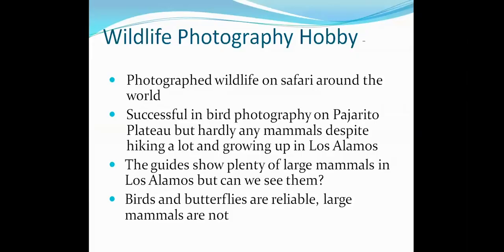For us, wildlife photography has been a hobby. We've been on safari all over the world and we photograph wildlife. On the Pajarito Plateau, it's pretty straightforward to photograph things like birds in particular seasons. But even though I grew up in Los Alamos, mammals are pretty hit or miss. When you look at the guides, I'd often see that you could see large mammals in Los Alamos, but even though I grew up here in high school and as a kid, I hardly ever saw anything. So one of the questions is, can you actually see these mammals, and particularly bears?